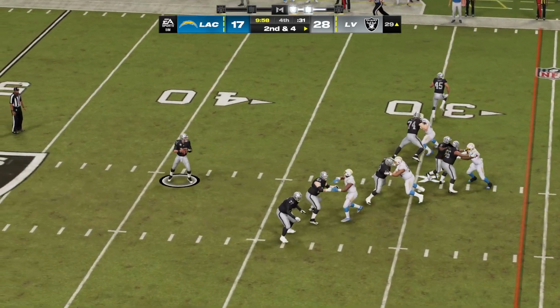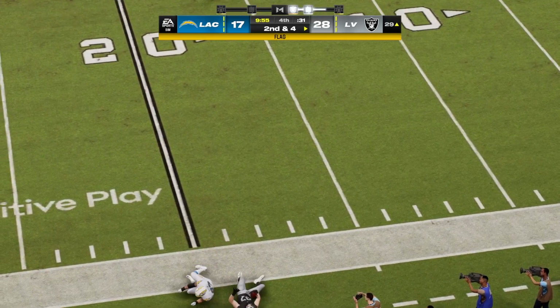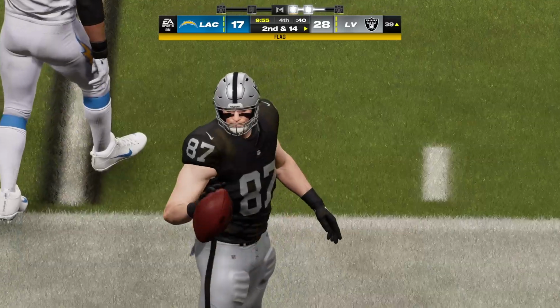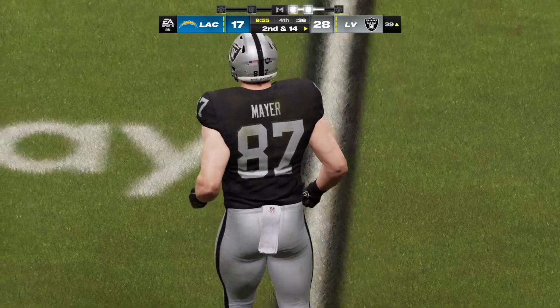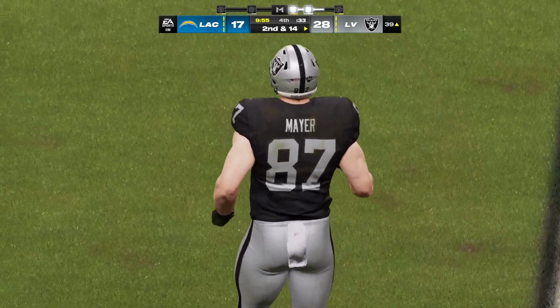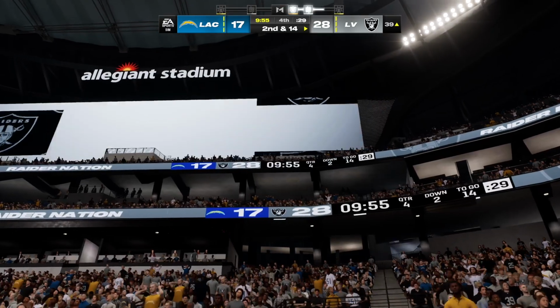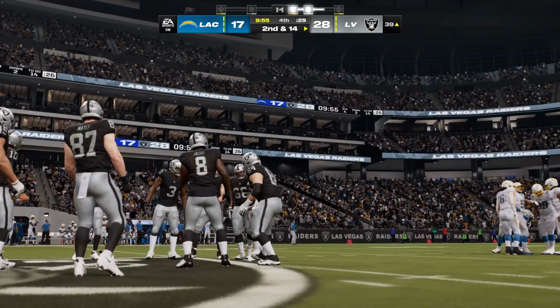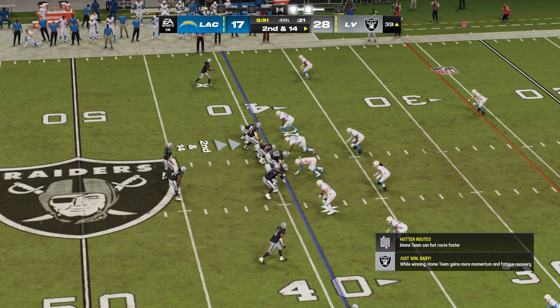On play action, it's Garoppolo. To the right side, here's Mayer. And they'll have it in the red zone before he crosses over out of bounds. Colton Miller, former first-round pick, called for the penalty there. Now they face a 2nd and long following the holding penalty.